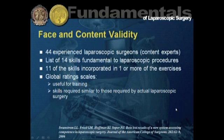The face and content validity, we looked at an expert panel of the SAGES board. We asked them to look at the skills, identify those skills that they felt were fundamental to laparoscopic surgery, to tell us whether those skills were incorporated in the tasks, and identify any that might not be, and whether or not they felt the global rating, the scale that we used to measure, was a good measure of performance. And so they, as a group, identified 14 skills that they felt were inherent to performing laparoscopy, that we had identified 11 of those in our tasks.